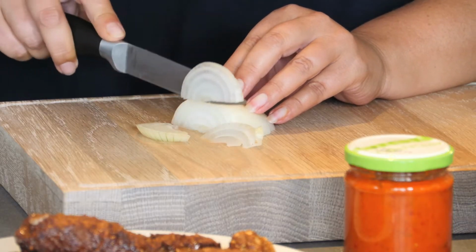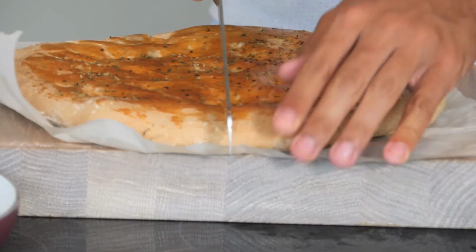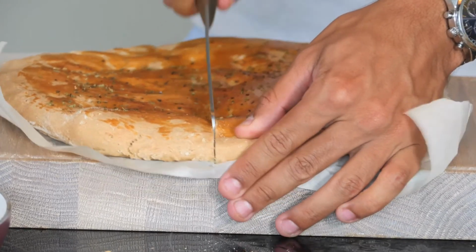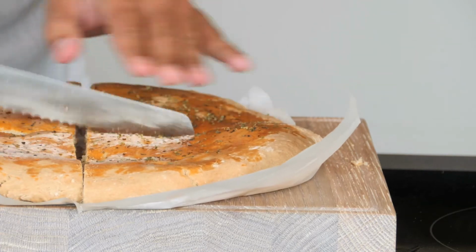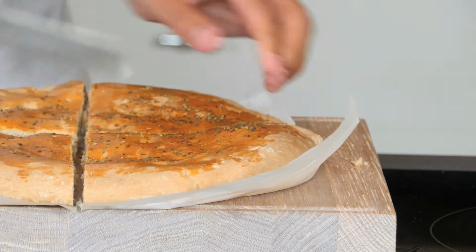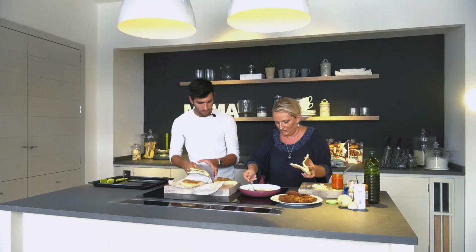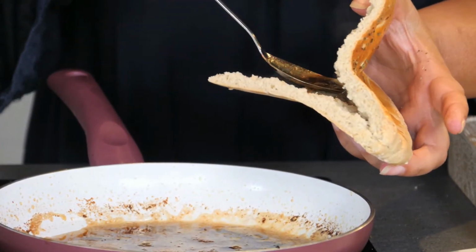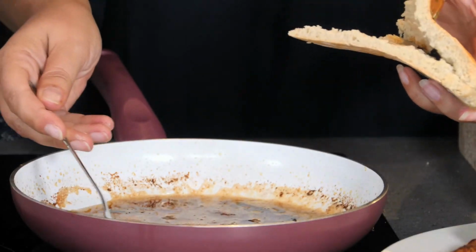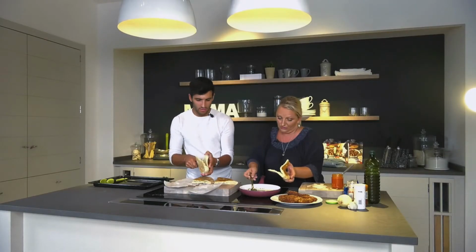That's what they do. So what we need now, 4 pieces. Every piece has to be opened a bit, like a pocket. Exactly. So that's your job. Yeah, I'll do that. So basically you open it a little bit. Oh, it's still hot. Yeah, very hot. And for the special flavor, we need a little bit of that inside. It's a must. You just can't do it without. It would be a sin. So the Ajvar goes last. The Ajvar goes last. Exactly.